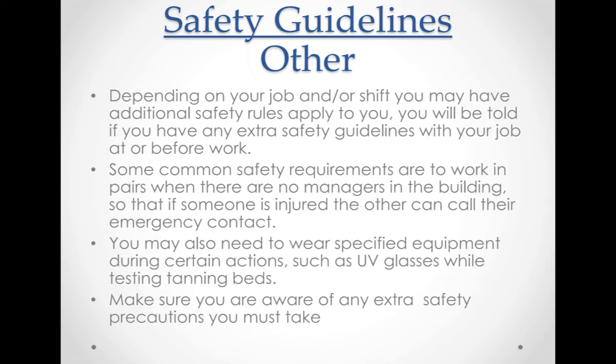Depending on your job and/or shift, you may have additional safety rules apply to you. You will be told if you have any extra safety guidelines with your job at or before work. Some common extra safety requirements are to work in pairs when there are no managers in the building, so that if someone is injured, the other can call for emergency contacts. You may also need to wear specified equipment during certain actions, such as UV glasses while testing tanning beds. Make sure you are aware of any extra safety precautions you must take.